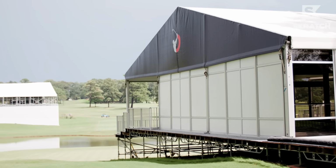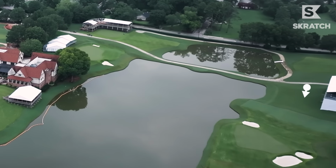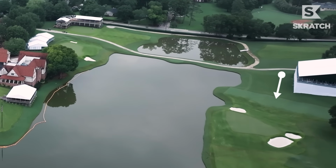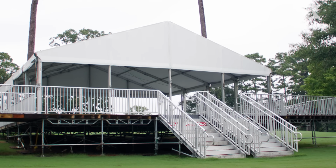You have all these changes to the topography, to the ground, to the areas on the golf course. The 9th tee, for example, is moved 40 yards to the left, creates a piece of real estate. What we decided to do was let's just pretend like we'd never run a tournament here before and put things in places that make sense rather than just doing it because we've been putting it here for 20 years. And so you have fan areas in different spots.